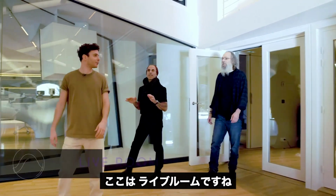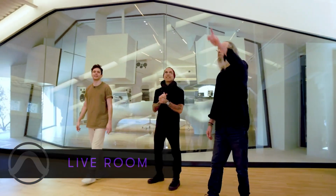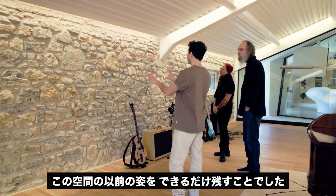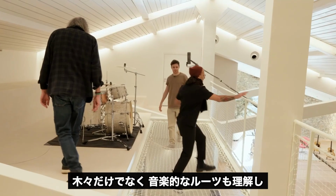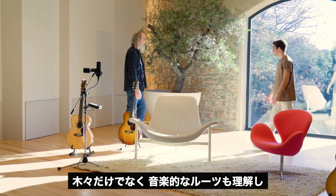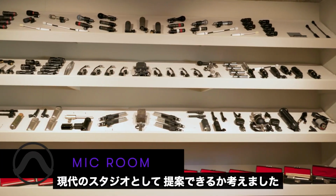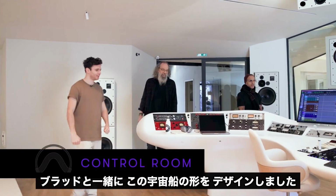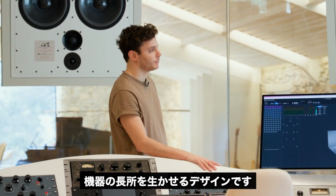Okay, this I remember. The live room, you remember? I remember this, yeah. Wow. It was always very important for me as an engineer to try to respect as much as I could the legacy of the space, understand the roots of it, whether it's the actual roots of the trees, but also the musical roots, and try to propose a new vision of, hey, what could be a studio for the modern ages? I designed with Brad the shape of the spaceship here, where we could have the best of both.